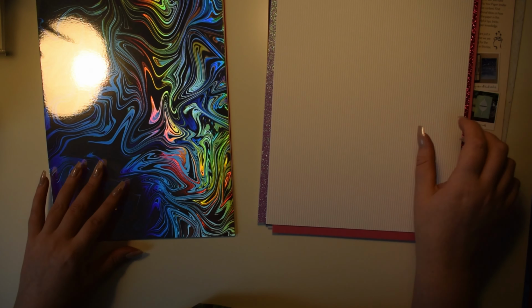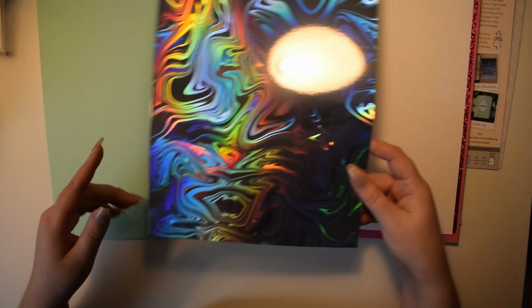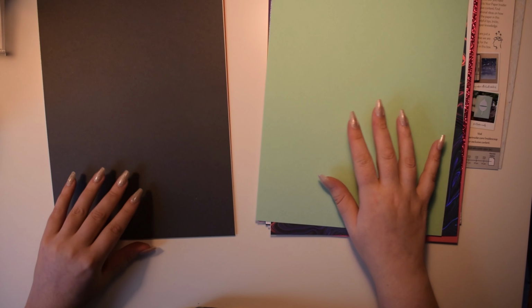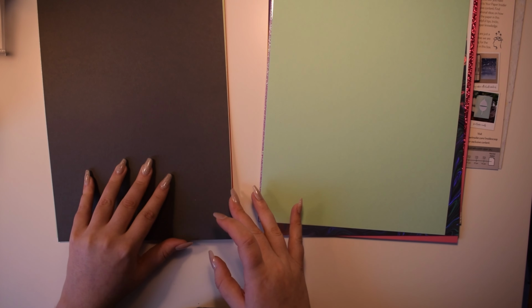Ribbed knit. I like that. Wow, that translates really well on camera. Can you see how beautiful? So beautiful. We have a minty green cardstock. I can think of so many little bookbinding projects for these. Really heavy gray. This might be the heaviest one so far, which would be really great.